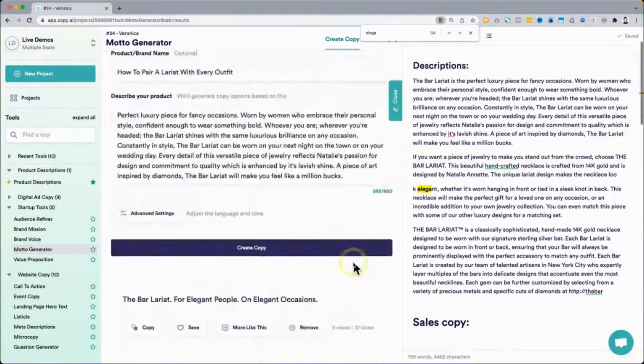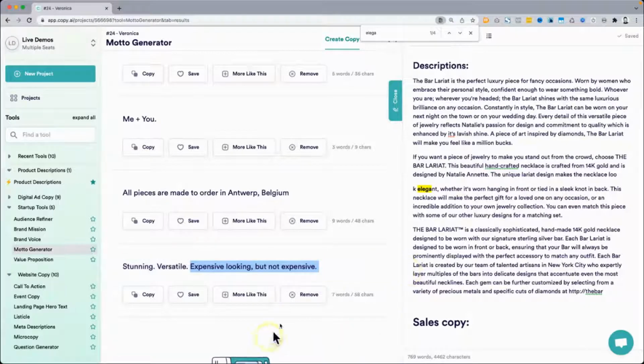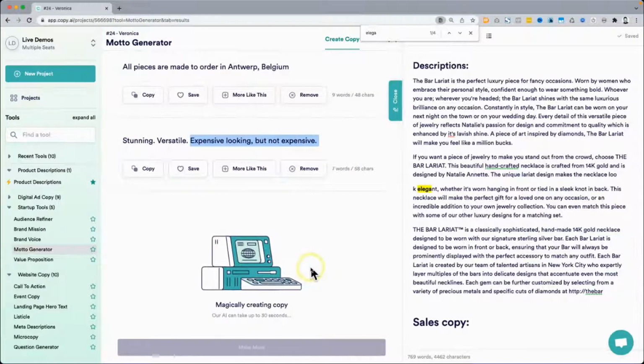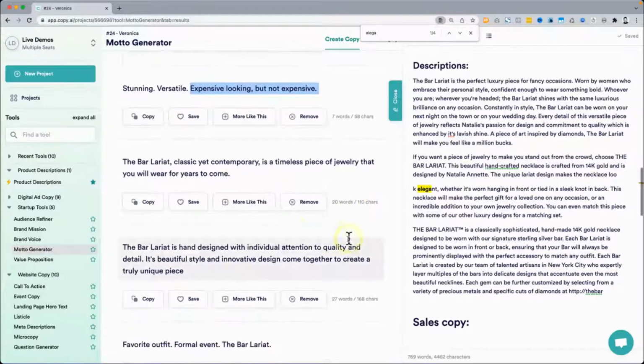Well, no. Hang on. Women like to wear stuff that looks expensive. I mean, we do not like to wear jewelry that looks cheap, right? That's in fashion. So maybe I would find a different way to say that. Yes. It is expensive. So you would use expensive looking, but not the, hey, it's not expensive.